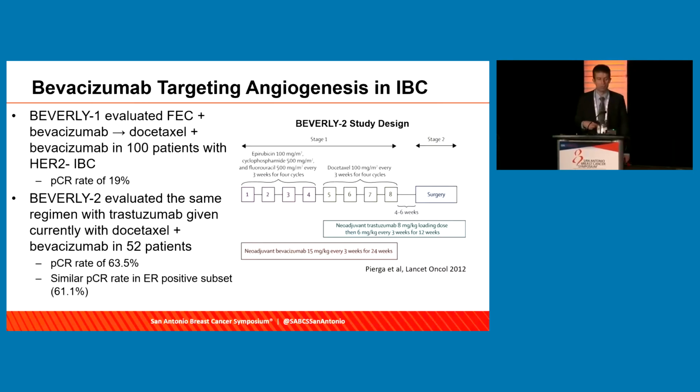Nonetheless, there have been two trials evaluating the anti-VEGF antibody bevacizumab in inflammatory breast cancer. BEVERLY-1 evaluated an anthracycline followed by taxane chemotherapy regimen with bevacizumab as the neoadjuvant treatment for 100 patients with HER2-negative inflammatory breast cancer. The study demonstrated a complete response rate of about 20%, which is, I think, what you would expect with this type of chemotherapy backbone without bevacizumab.